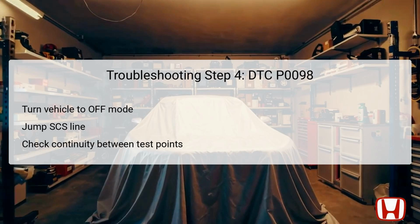Check for continuity between test points 1 and 2, with test point 1 being the IAT sensor 2's number 2 connector, and test point 2, the corresponding pin, number 31, on the disconnected PCM connector. A continuity check will confirm whether the SG2 wiring harness is intact. If continuity is confirmed, contemplate updating the PCM or substituting a known good PCM as part of further troubleshooting to eliminate the root cause of the P0098 code.